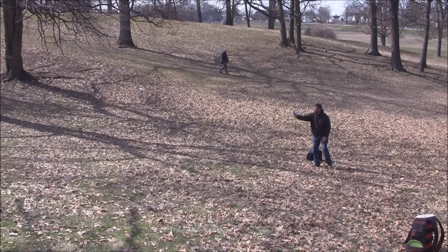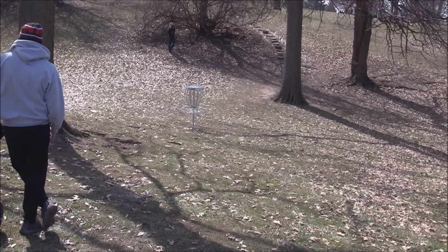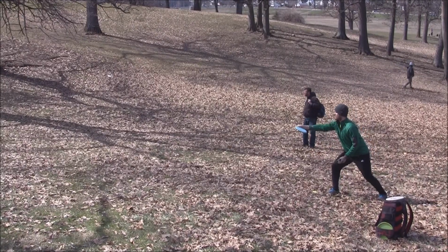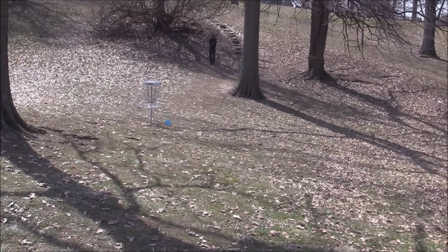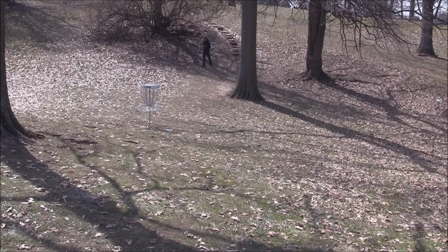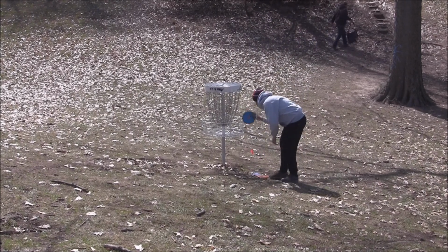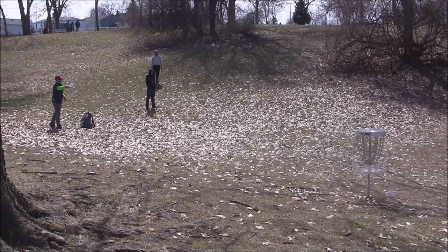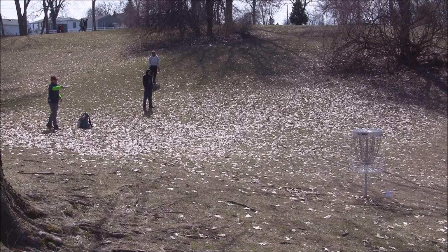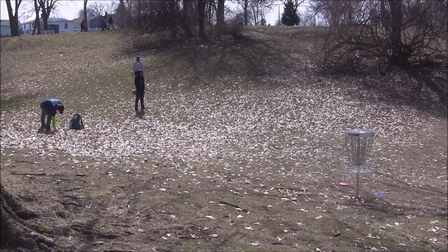But as you could tell, and as we were told by the guy standing back there, I think three of us hit the tree. Brad hit the tree, stayed behind it or something, and those two rolled over there. They were all great shots. We were all pretty surprised at Garrett and Jason's lie being that far from the basket.